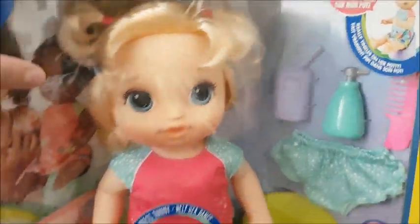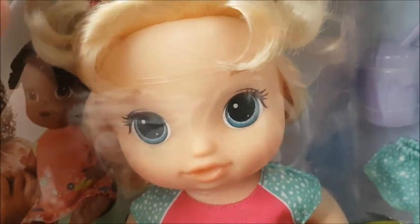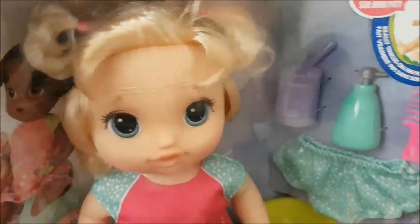Has all these cool things that come with her. And I'll have to come up with a name. We'll see. What does she look like? A Susie? Suzette? She looks like a Susie or Suzette.